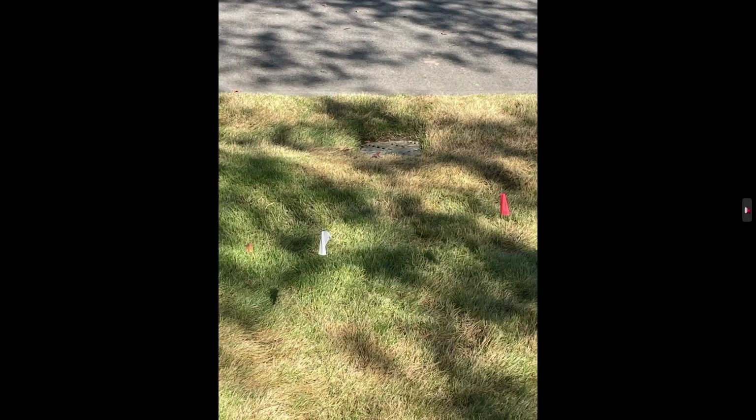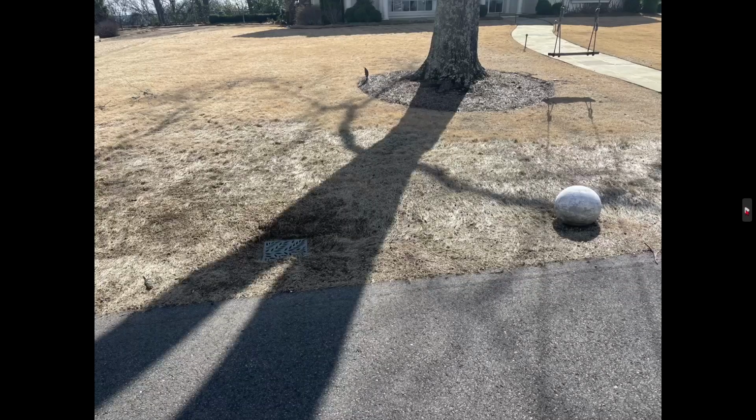Looking a little closer at this drain box during the summer, there it is, a 12-inch drain box, and it's just really wet in this area. The moisture content was pretty high right around it. And this picture was taken in January of this year, 2023. And this just really shows how the excess moisture is impacting that area.